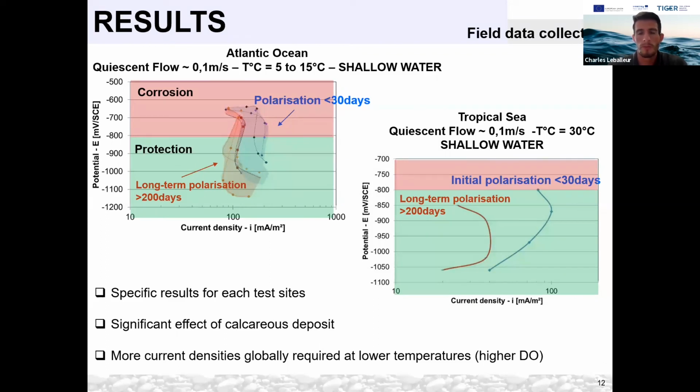So there is a process of polarization, which is usual, but there is also an effect of the calcareous deposit that will form at the surface of carbon steel. This calcareous deposit will act as a sort of coating, so there will be less surface to be protected, more surface to polarize, so the current demand is lower.